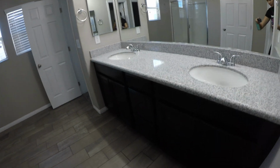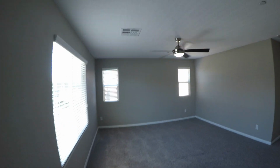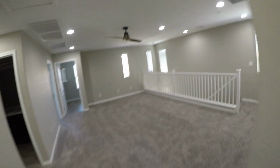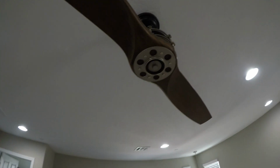Undermount sinks, cabinets look great. Faucets and light fixtures look good. I don't see any rust. Another linen closet. Interesting fan. I don't know what's going on there. It doesn't have a light kit, but there's recessed lights throughout.